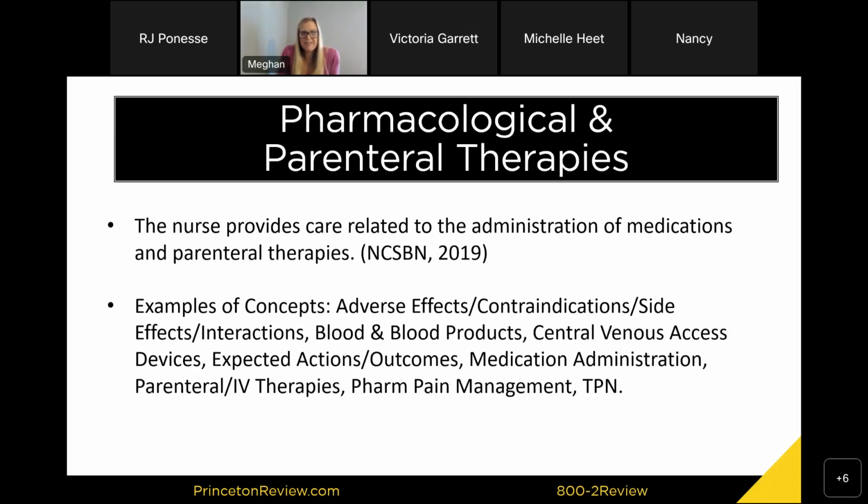The nurse provides care related to the administration of medications and parenteral therapies. Examples: blood and blood products. You have expected actions and outcomes, pharmacological pain management, TPN. This, remember, is one of the biggest categories.